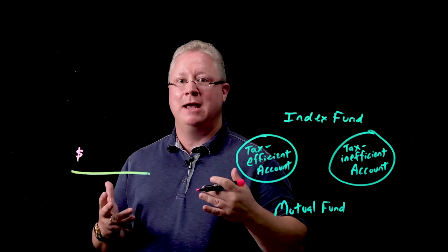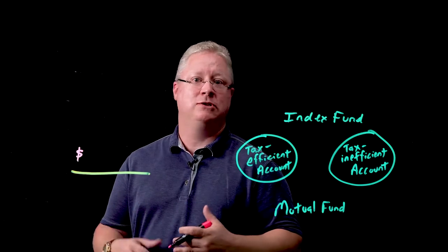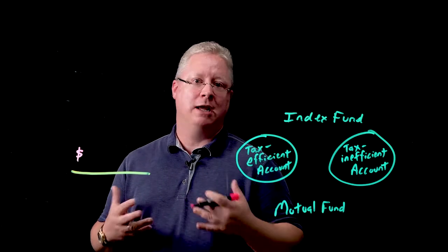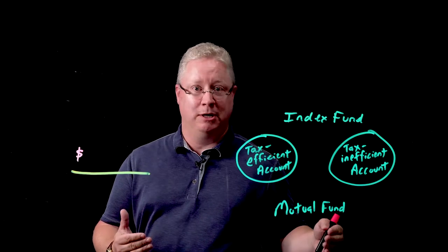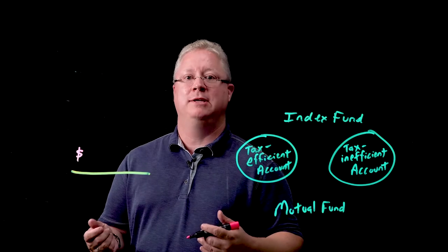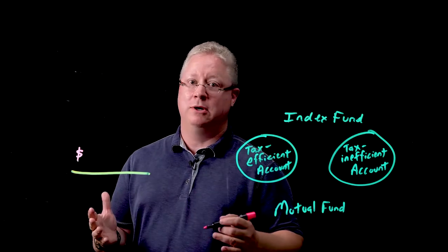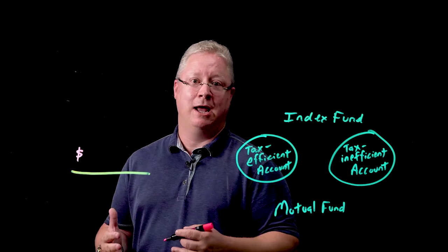Now, one thing I see with a lot of people is that they own mutual funds, good mutual funds that perform pretty well, but they happen to be tax inefficient. And what I mean by that is every year, mutual funds have to pay out what's called capital gains distributions. And every time they do that, they send you a form at the end of the tax year, and you actually have to pay taxes on that. Now, it doesn't matter if you bought it or sold it during the year, that tax burden is going to come to you whether you like it or not.